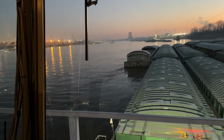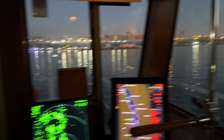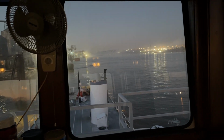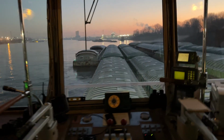I prefer getting up early in the morning like this. I prefer seeing the sunrise, but when you're used to going to bed first thing in the morning, it takes at least a day or two to get back in the swing of things and get reacclimated to the front watch.